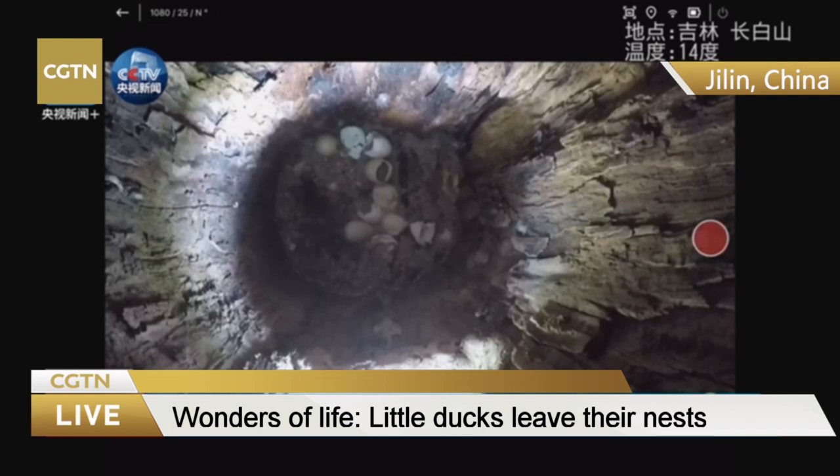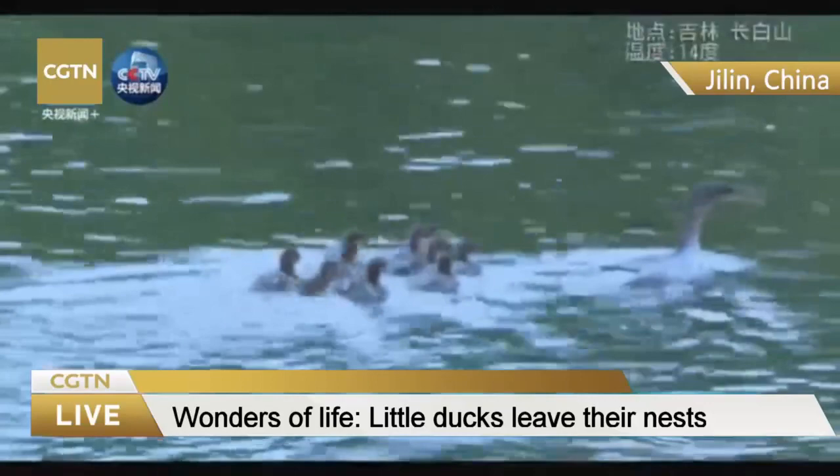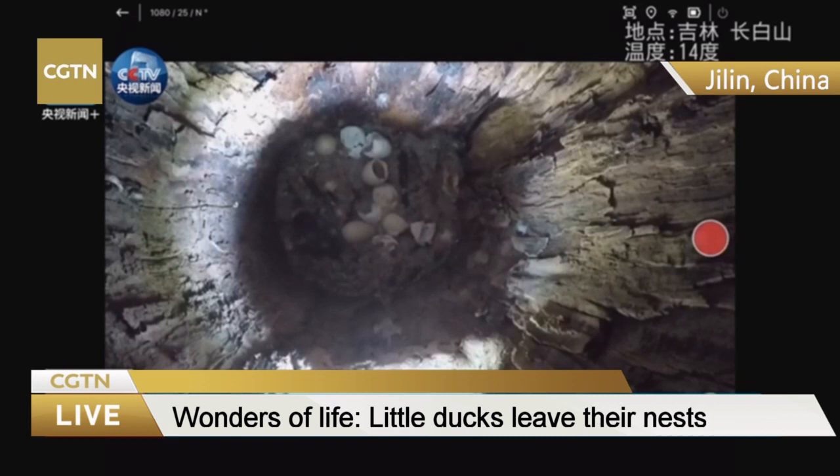Is this the last one? The smallest one is very weak, but we are confident. Let's see whether the other birds are waiting for this one. They are not waiting for him. Let's take a look at the one in the hole. Is this common? No.